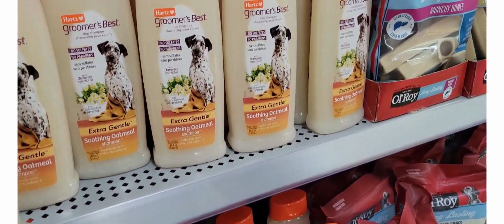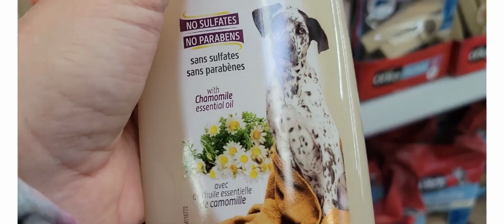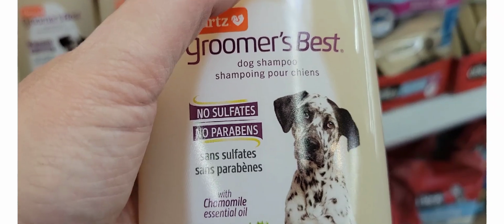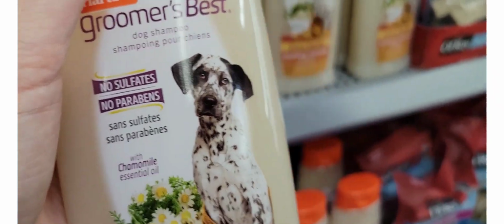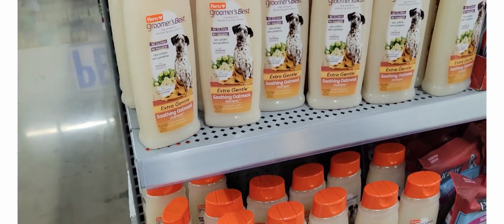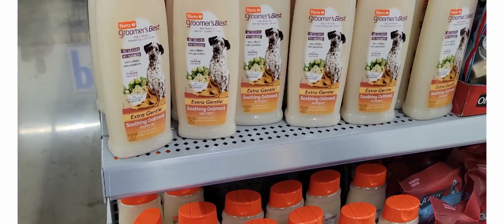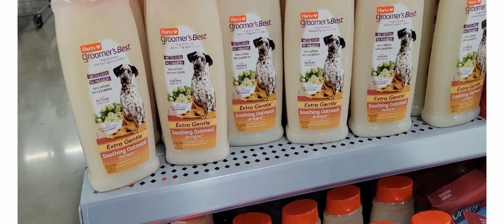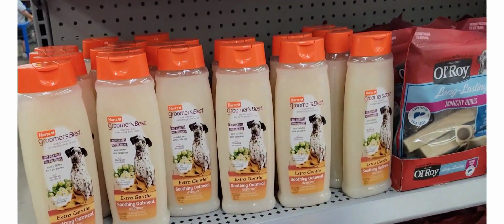Groomer's Best Extra Gentle Soothing Oatmeal Shampoo. No sulfates, no parabens. Oh, dog shampoo. Callie, the clue should have been the dog on there. Hey, man. Back in the 80s, we used to use Tellamine, and that's for horses. I don't see what a little dog shampoo was going to do to my hair. I thought it sounded good. It's soothing oatmeal. Buttermilk scent. Ooh, buttermilk.